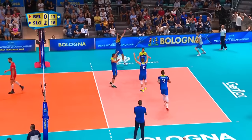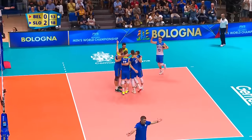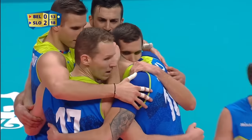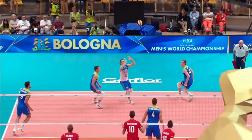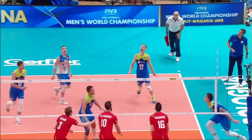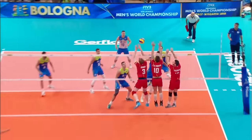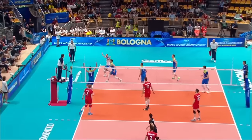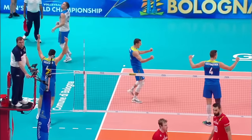Well, what a rally that was. A shame that it ends with an error. But some spectacular defense on both sides of the net. The Libros giving it their all. The backcourt outside hitters giving it their all. Lovely pickup. That's what the Libros are there for. That, however, didn't stay in play. Slovenia take the point.